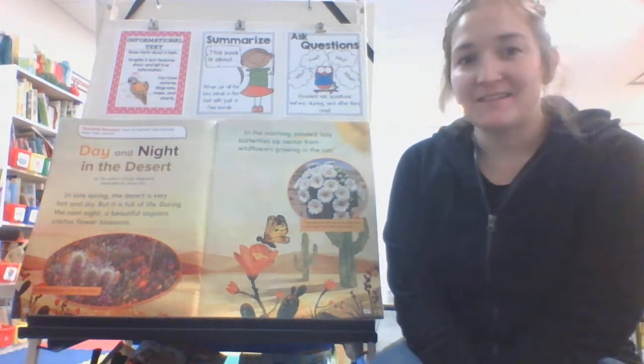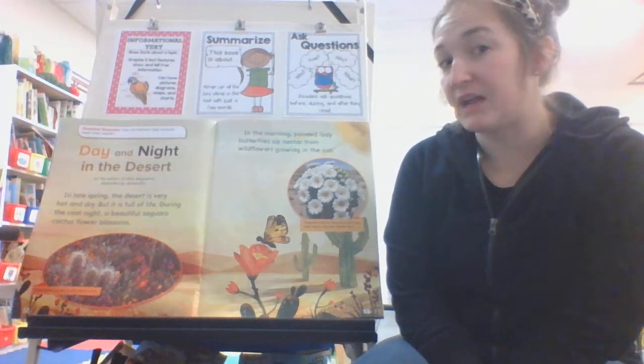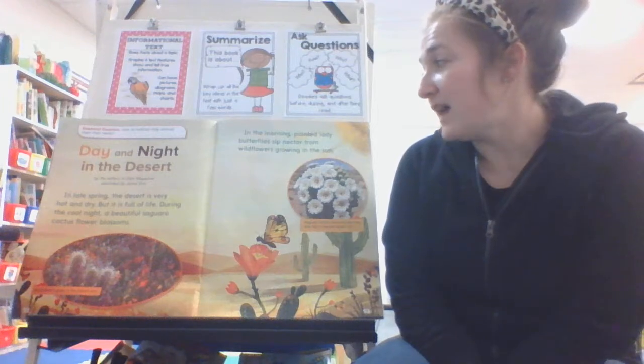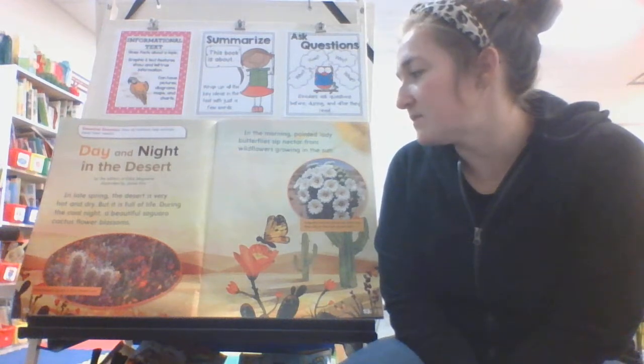Day and Night in the Desert. In late spring, the desert is very hot and dry, but it is full of life. During the cool night, a beautiful Saguaro cactus flower blossoms.